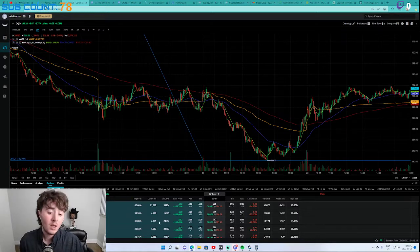And so what you want to see is stuff like this. So this is QQQ. Obviously, it's an ETF. You got 11,000 open interest over here, 39,000 volume. That's looking great.